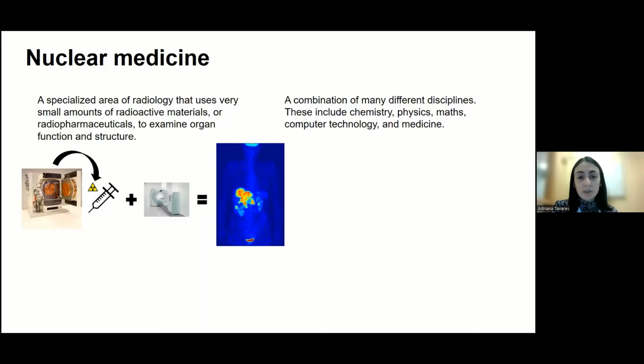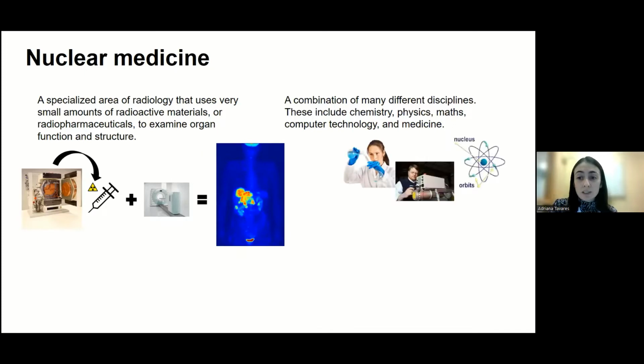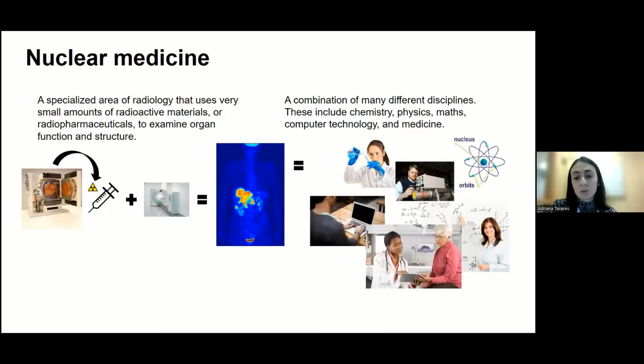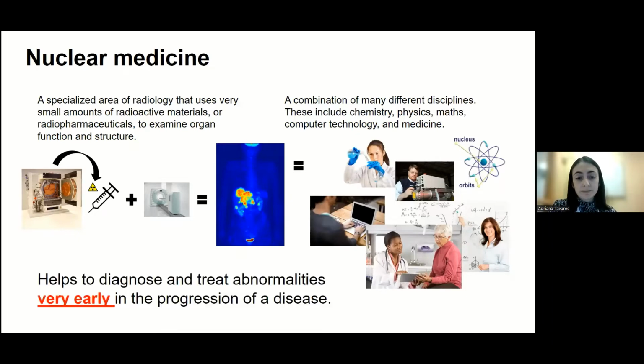So really, nuclear medicine, I think the reason I like it so much is because it's a combination of different disciplines. So in nuclear medicine, we have chemists, we have physicists that looked at nuclear decay. We look at maths. There's a lot of maths in nuclear medicine, and in particular in PET imaging. Computer technology, computer scientists, doctors, and of course patients. So it's a very diverse area of imaging and research.